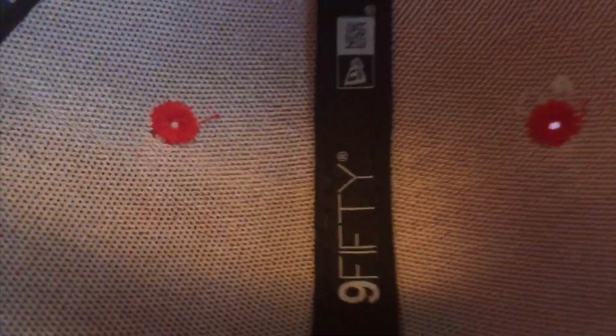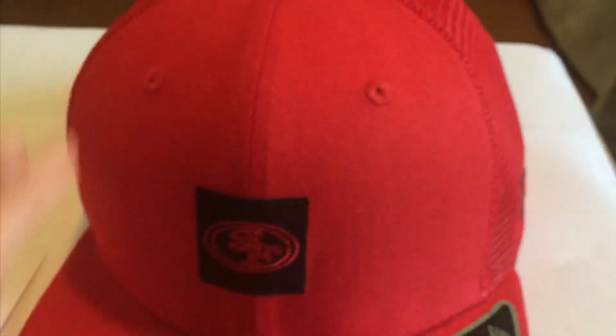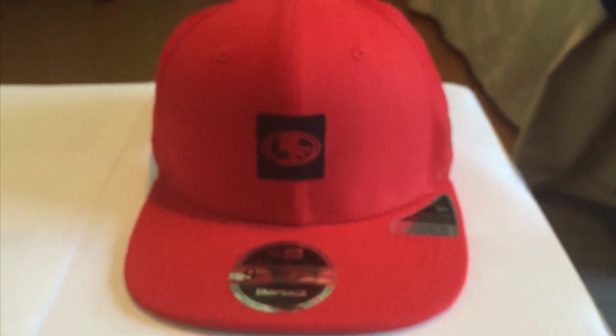As you can see, this is the inside. It's actually kind of cool because the inside is this neat little gray color, which gives off a pretty cool texture, which is basically just the back of this red color. So yeah, that is basically the hat.